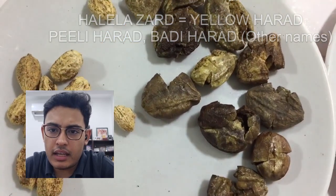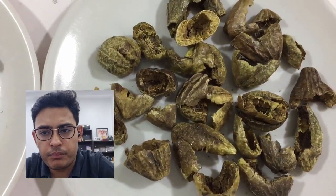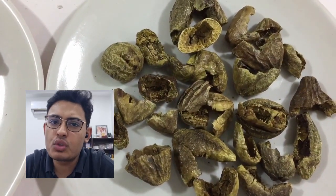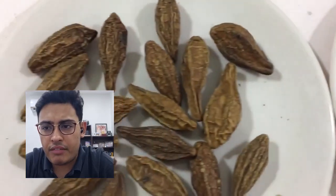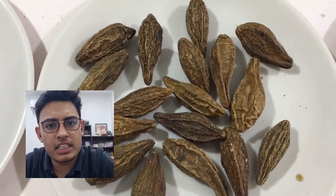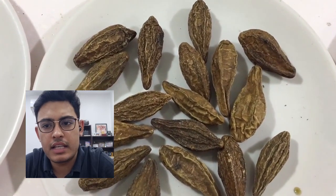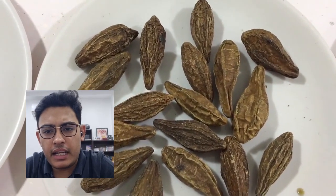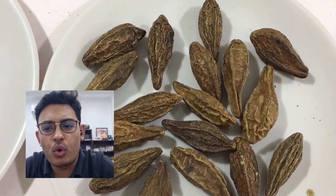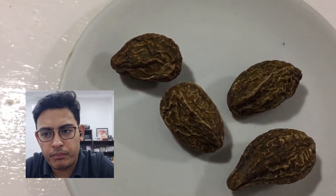You can still see here that some of the Halela Zard pieces have seeds stuck in it, in which case it needs to be removed manually from it. And after we have removed the seeds from it, this is what it looks like. Post Halela Zard, or the shell of Halela Zard. And when Halela is allowed to grow much bigger, it becomes Halela Kabli, as you can see.